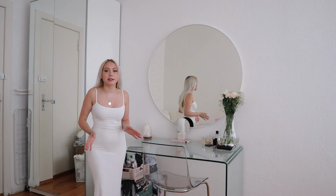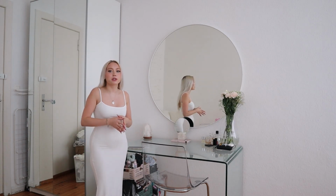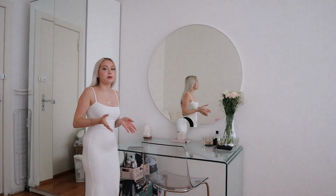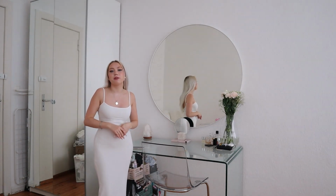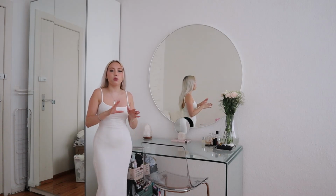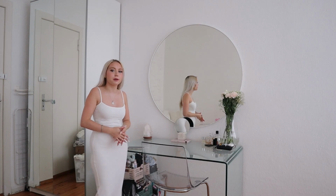I love this desk. It's so beautiful and minimalistic. It just makes the room look so much bigger if you have something that's see-through because it just doesn't feel as cluttered. So if you especially have a small living place, I can definitely recommend getting something that's out of glass or see-through because it just makes the whole vibe and the whole room look so much bigger.